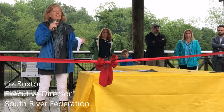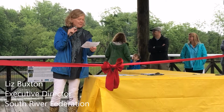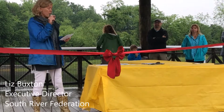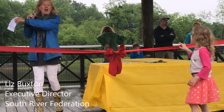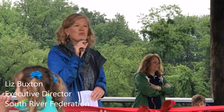We call this little tributary that's behind this development the Impossible Stream. And here's the story. 10 years ago, the South River Federation identified this small unnamed tributary that's behind this development and between Home Depot and this development, and it was identified as the most impaired stream in the South River watershed. More than 75% of its drainage area consisted of pavement or hard surface. And we were told by our environmental partners that the stream was dead and impossible to restore.